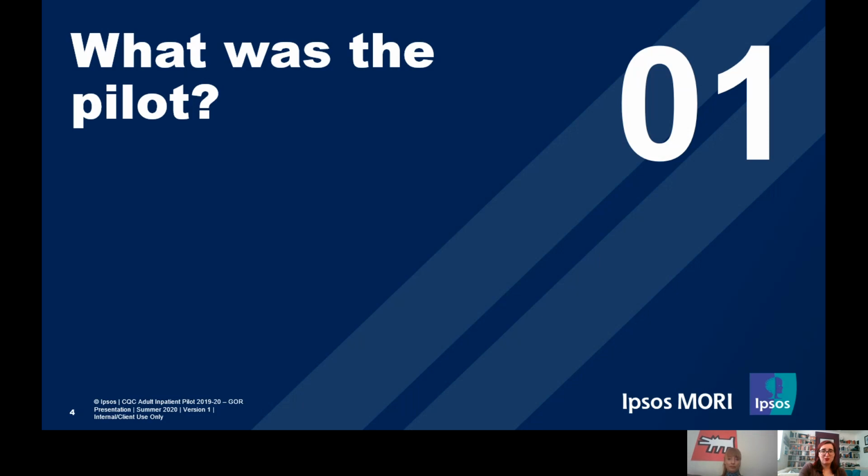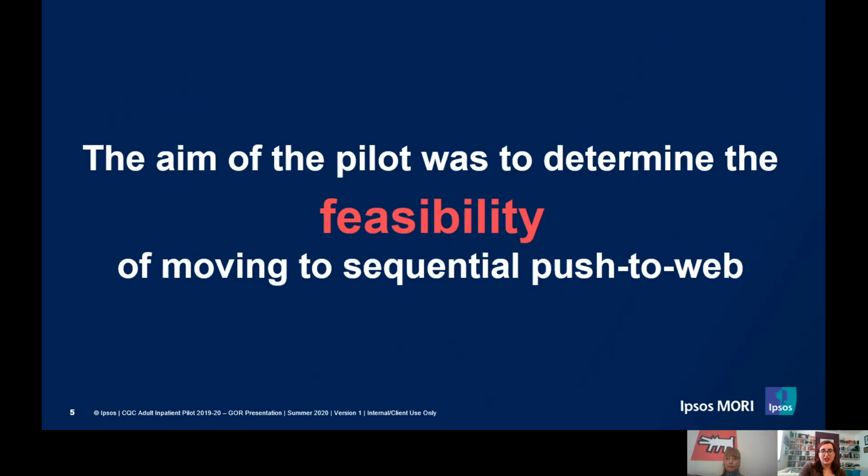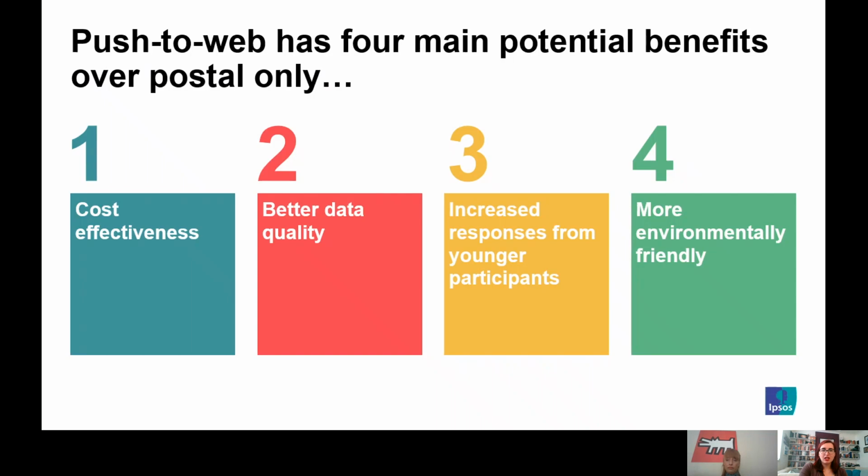So to start with, what was the pilot? The aim of the pilot was to determine the feasibility of moving to sequential push to web. So sending initially letters that only encouraged people to go online, and then later sending paper questionnaires once they were further into field work. Push to web has 4 main potential benefits over postal only that people talk about.